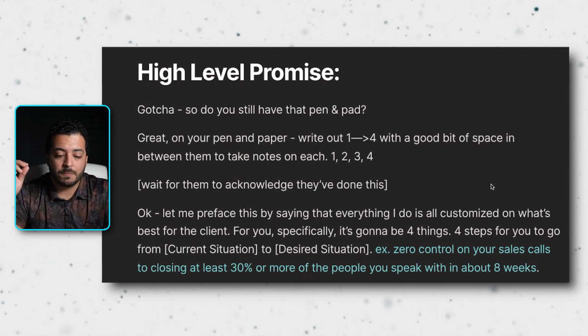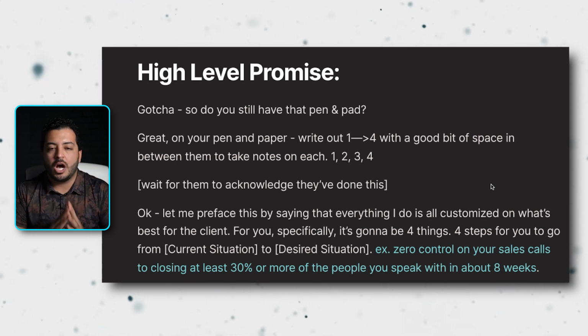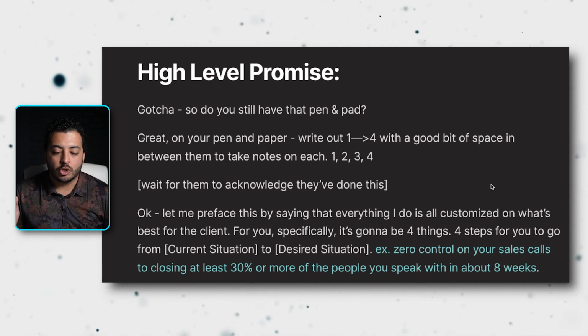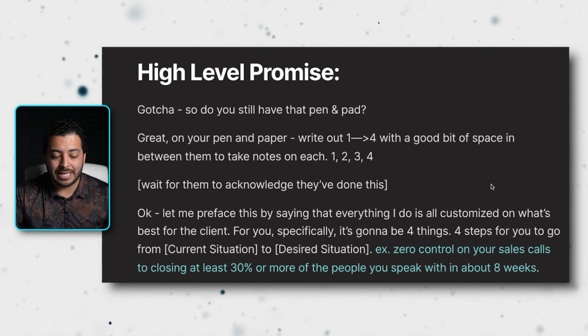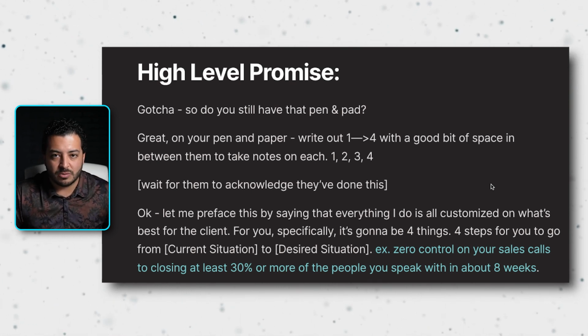The reason you're doing this is you don't want this to be what most salespeople do, where they just talk for the next 5 minutes, saying this is what we're gonna do, here's how we can help, blah, blah, blah. It doesn't become collaboration. Now you can physically get them to write out 1, 2, 3, 4, and you can see them doing that. If they don't do that, you can call them out on it and say, yo, I'm gonna give you everything that you need right here.